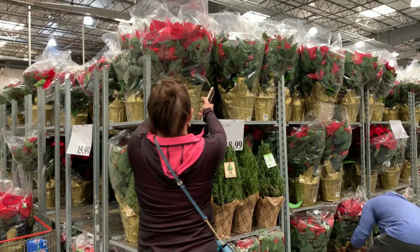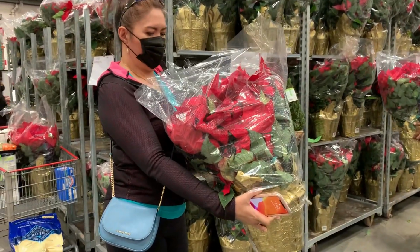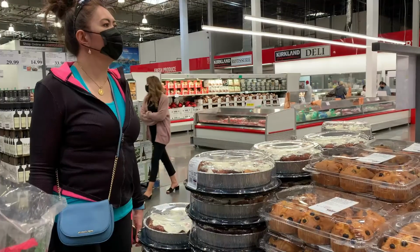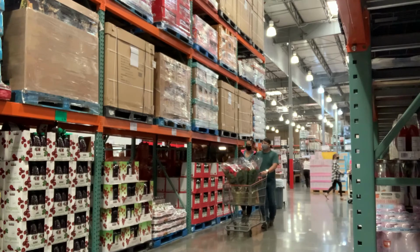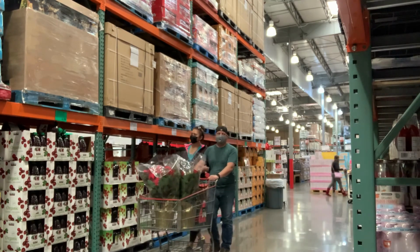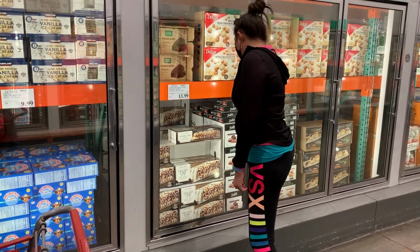Let's go again. Oh yeah. Farm chili with sea salt.